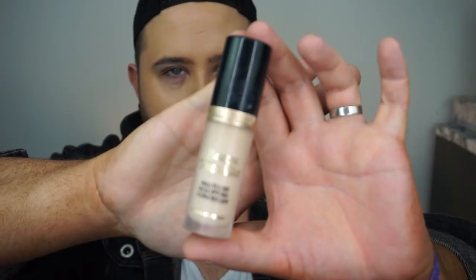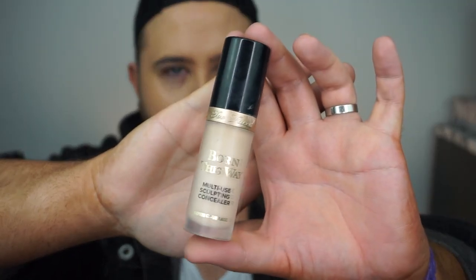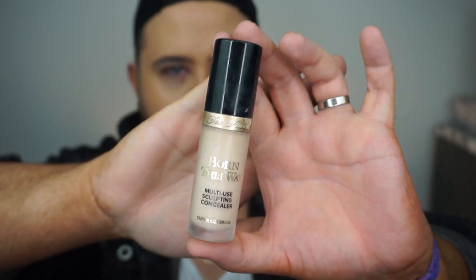It's so nice. Now for concealer, we're changing it up. I'm going to be using the Too Faced Born This Way, but the big one, the multi-use Sculpting concealer. This is the really full coverage one. I'm using the shade Snow, which is super light. Now this is a full coverage concealer. It's so full coverage that I'm not going to take it right under my eyes. I want to buff more upwards towards the eyes.